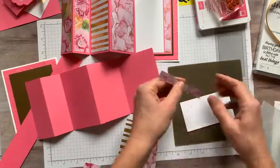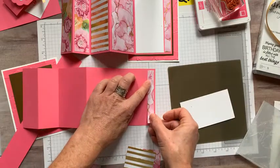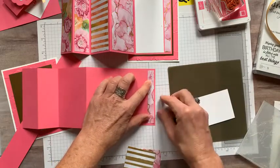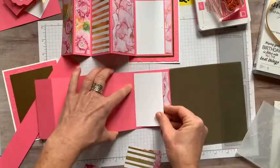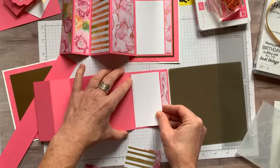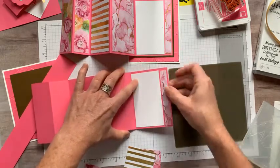So we're gonna add just this little strip. It's gonna go right along there. Yep, just about like that. And then this one is going to fit in beside it. Just a little bit of room. Okay, that one goes there.